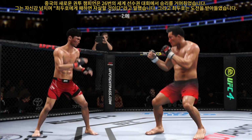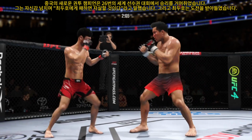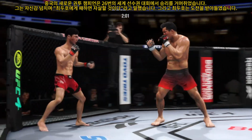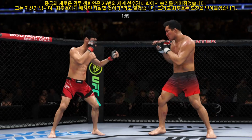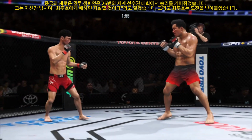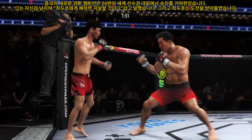Look at the force behind that leg kick. Starting to do some really significant damage to the body here. Another strike lands there. Hey, set him up. Set him up. There it is. Look at him whip his hip into that kick.